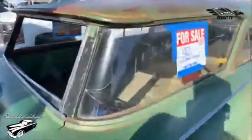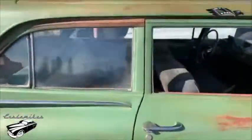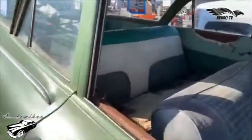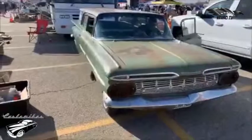Want to hear it? Sure. It looks like a really honest car, man. Needs floors. Let's see if she starts up. Let's hope for it. Sounds like she wants to.